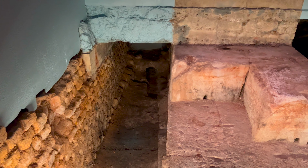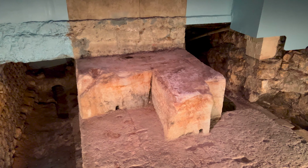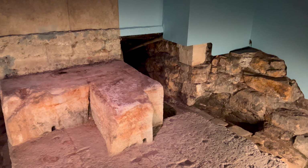Along the tour, you can see many of the artifacts and reconstructions of what used to be. It really helps piece it all together when you have the views that modern technology can provide.